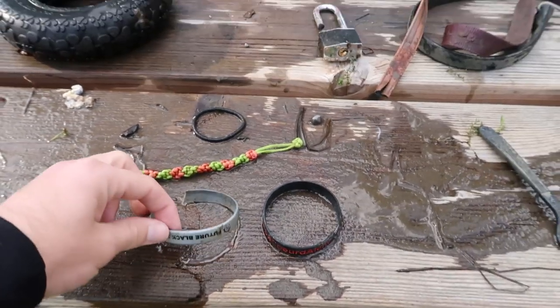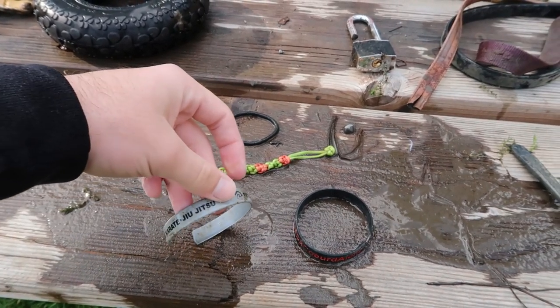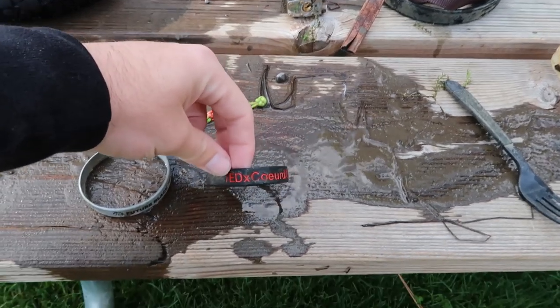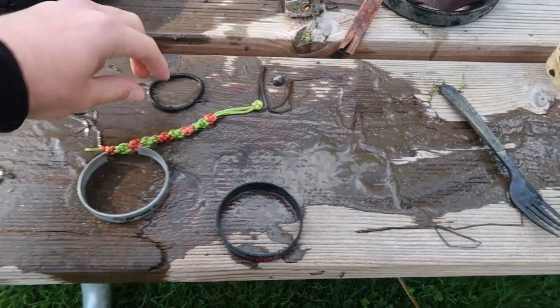So we have this one, it's like a black belt. I guess it's karate and jujitsu. And then this one's for Coeur d'Alene, where we are right now. And this is just a regular bracelet, hair tie, you know, stuff like that.